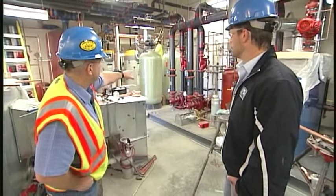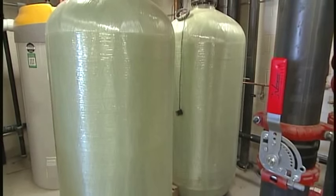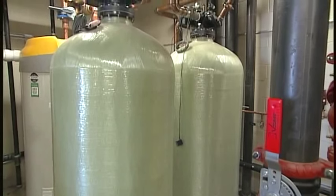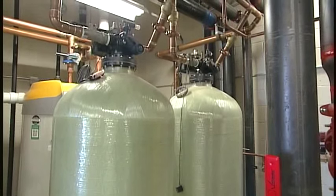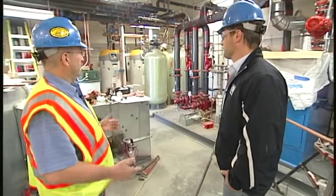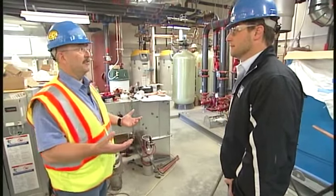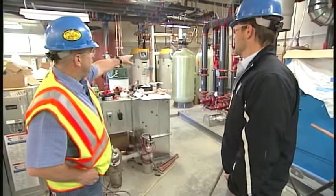What are the two tanks up front? Those are the water softeners. The soft water actually feeds the hot water system, so all the hot water is soft. And you need that, of course, for longevity in your equipment and your fixtures throughout the building. Sure. And a lot of people might not realize down here in southern Wisconsin, we have a lot of hard water. So it's very important. Hard water, yes.